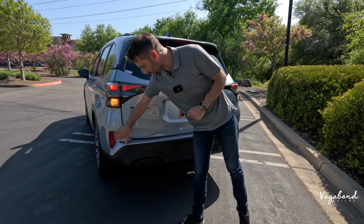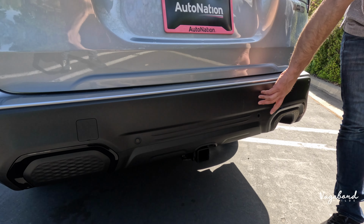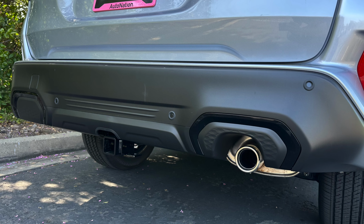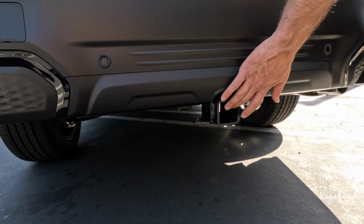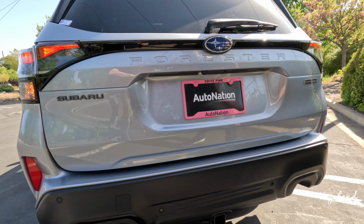Continuing forward, parking reflectors, bumper sensors going across in the matte black plastic bumper fascia trim, as well as some more high gloss black trim. You got your towing trailering system here with one exhaust tip. Let's go ahead and shoot over to the cargo area.